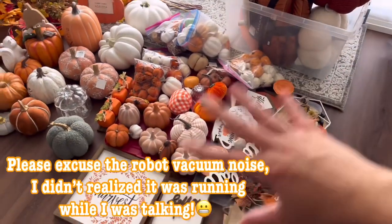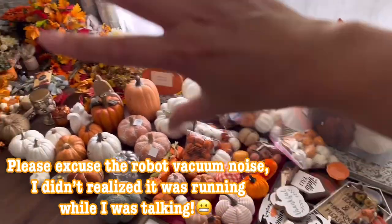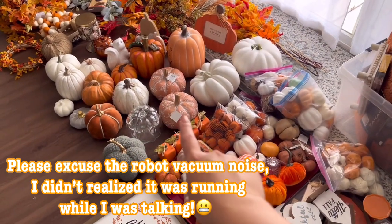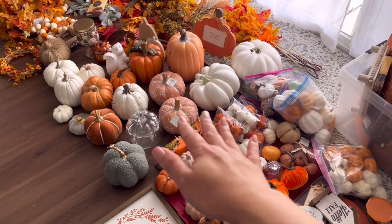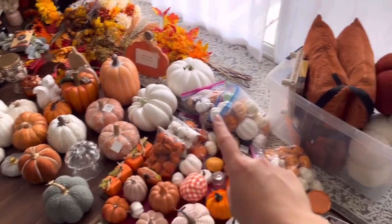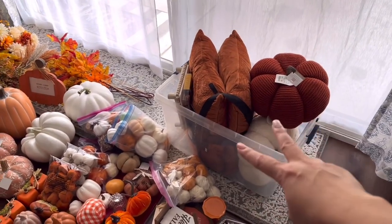Pretty much all of the fall decorations that I have. Most of these I picked up last year. Some of the items that have tags I picked up around Christmas time, which is after fall, so I got a really good deal with those. And then I only picked up a few items this year.